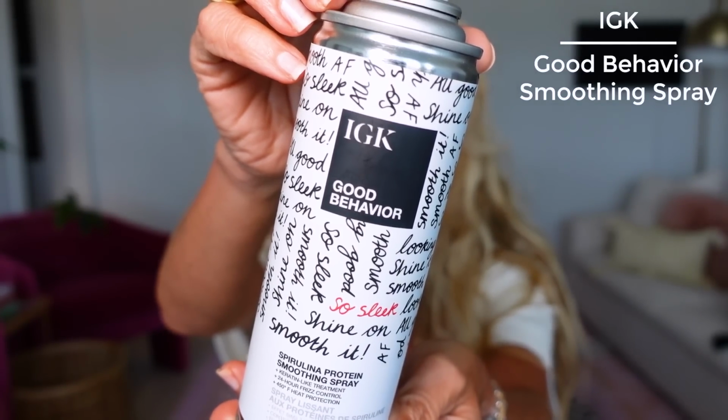This is a unique product. First of all, the fact that it's aerosol is kind of neat and good. It's very light. It smells good. I like this no matter what style I'm doing. Now, for an air dry look, I don't think it's quite as necessary, but if I'm doing a blowout or I'm doing curls, I love this product.